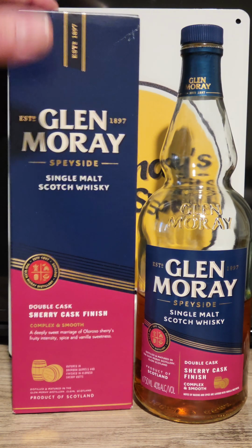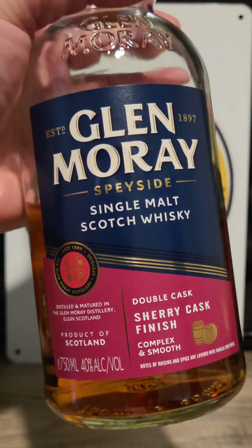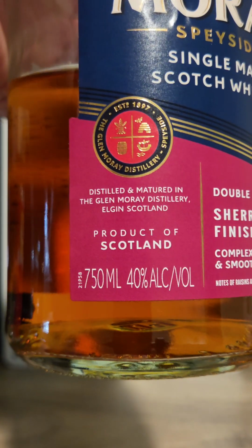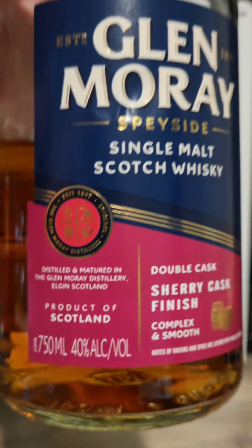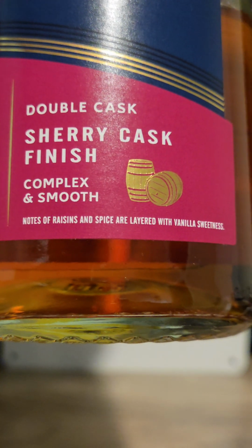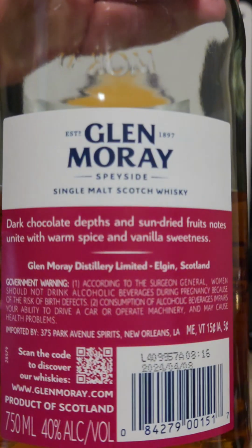So today we don't need a box, you're not here for that. We're here for this: the Glen Moray extensive line, all kinds of great stuff they make. It's a Speyside, I love Speyside single malts. There it is, distilled and matured in the Glen Moray distillery. A lot of the Glen Moray goes to blends. It's double cask, sherry cask finish, smooth and complex. Notes of raisin and spice are layered. Absolutely delicious. Let me give you a look at the backside real quick.